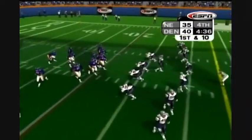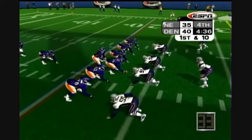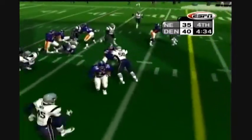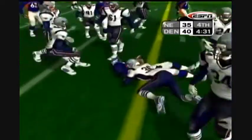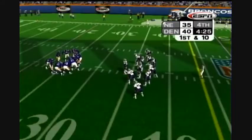First and 10 at the 23-yard line. Set. Cut. Handoff to Anderson. Stopped at the 33-yard line. A 10-yard run for the first down. That's the 39th rushing attempt of the day by Anderson. The whole defense is going to have to get more involved and stick to their assignments better, or the ball is going to keep being run down their throats.